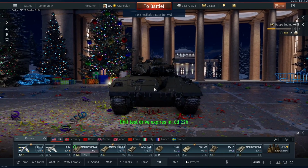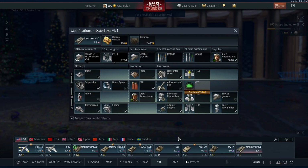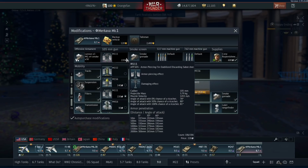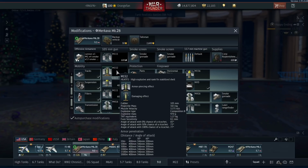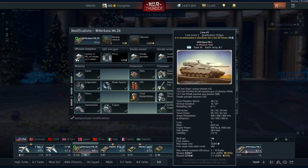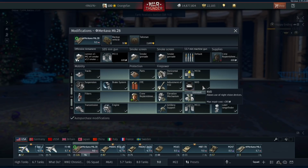So let's compare modifications and just see what else is different here. I've still got night vision to get for the original one. Other than that, here's your ammunition on the original. And it should be the same on the Mark 2B. Sure enough. So you've got the same HEATFS round, the same APFSDS round, and you get thermals, which I thought would be different. So you get green night vision on the Mark 1, and the Mark 2B gets thermal sights. So that's quite nice.